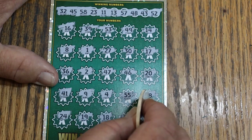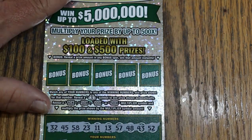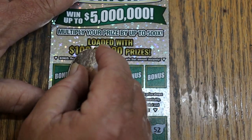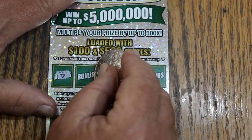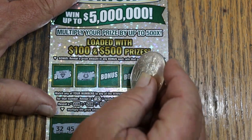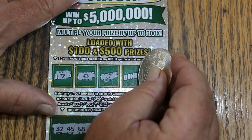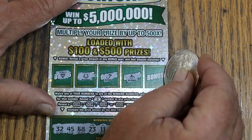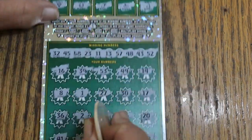I have yet to hit a bonus on this ticket. Even a minimal one. Well, let's see what we can do here. First one, nothing. Second one, nothing. Third one, nothing. Fourth one, no. And the fifth one, no. Well, we couldn't do it.